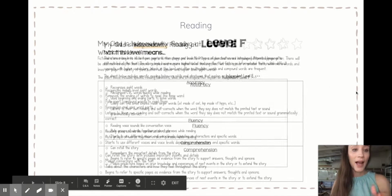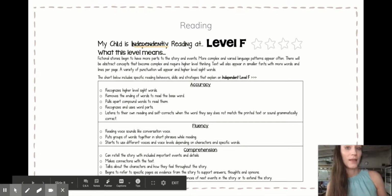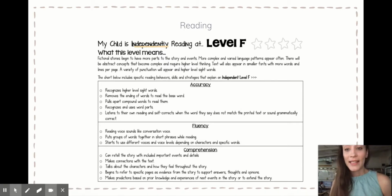All right, and at the higher end of the end of year expectation, that level F, recognize higher level sight words. So we're getting into the end of those primer sight words and maybe starting to recognize some first grade sight words. They're going to remove the ending of words to read the base words. So that's like finding the word read in reading. They're going to pull apart compound words like the word into and see that it's made up of two sight words, in and to.